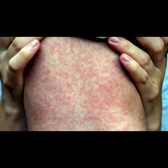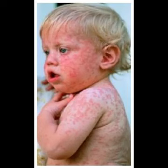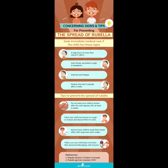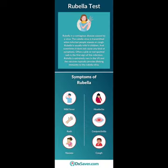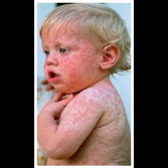Diagnosis in pregnancy. If you're pregnant, you should contact your GP or midwife as soon as possible if you come into contact with someone who has rubella, you have a rash or come into contact with anyone who has a rash, or you have symptoms of rubella. It's unlikely you have rubella in these circumstances, but a blood test may be necessary to check for the condition.